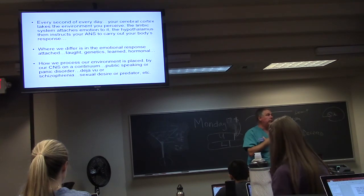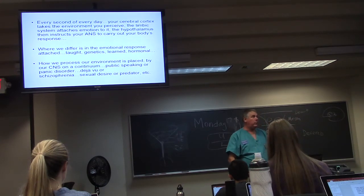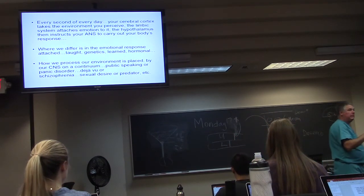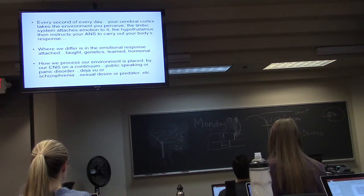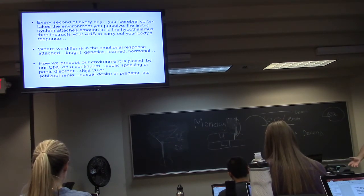And your body's dealing with it in terms of your heart rate, peripheral vascular, your respiratory rate, and that sort of thing. Okay? And where we differ is in the limbic system. How do you change the limbic system? A lot of the patterning of the limbic system is determined by what we're taught. What is normal?